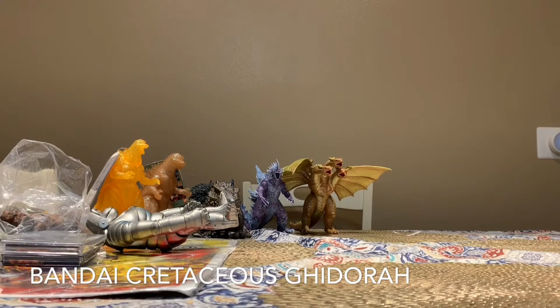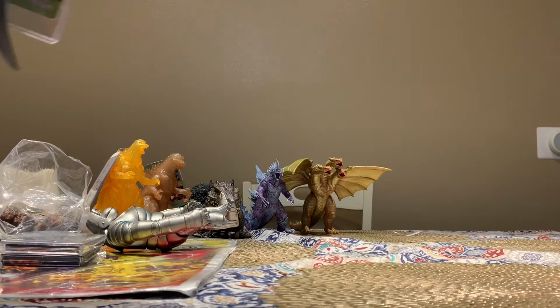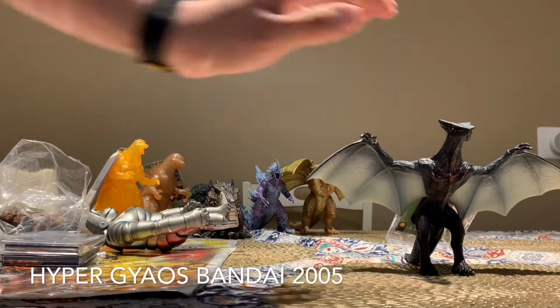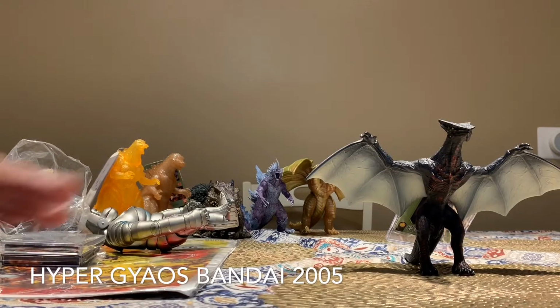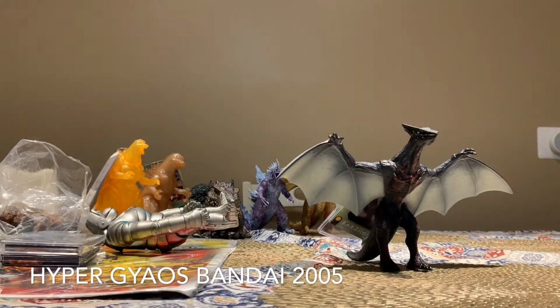Let's see. Then after that, I managed to get my hands on the only Gamera figure I believe I got this G-Fest. This is Gaos from the 1999 Gamera, the green tag. Believe it's Bandai. Not really sure which ones are which, because there's different kinds, and can't catch up with all of them, right?